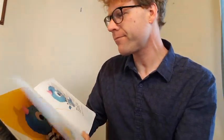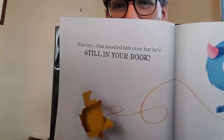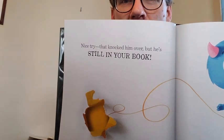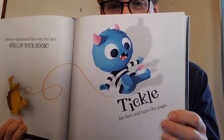Here we go. Shake, shake, shake, shake. Can you shake at home? Shake, shake, shake, shake. Pretend like you're shaking the book. Oh. Nice try. That knocked him over, but he's still in the book. Oh, our monster's still in the book.